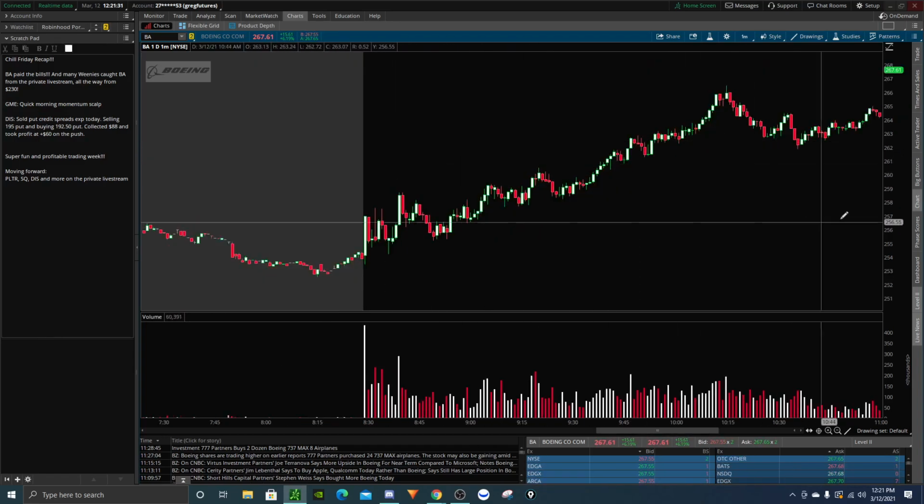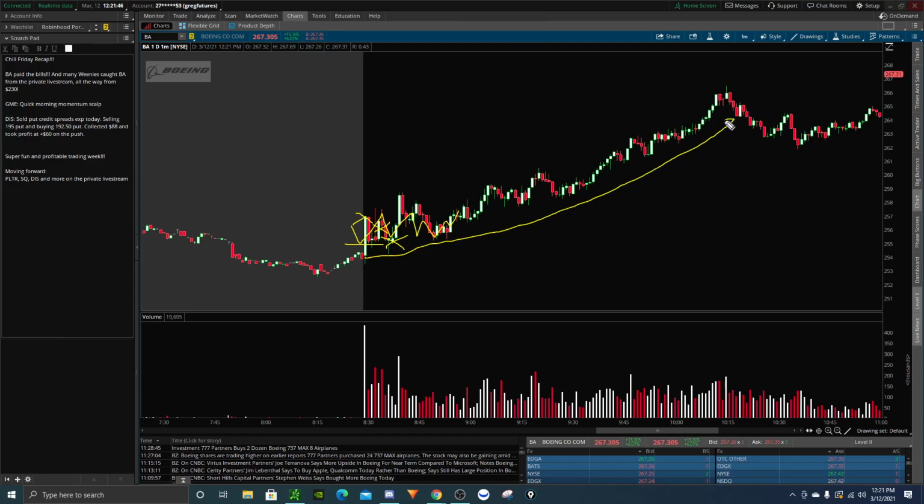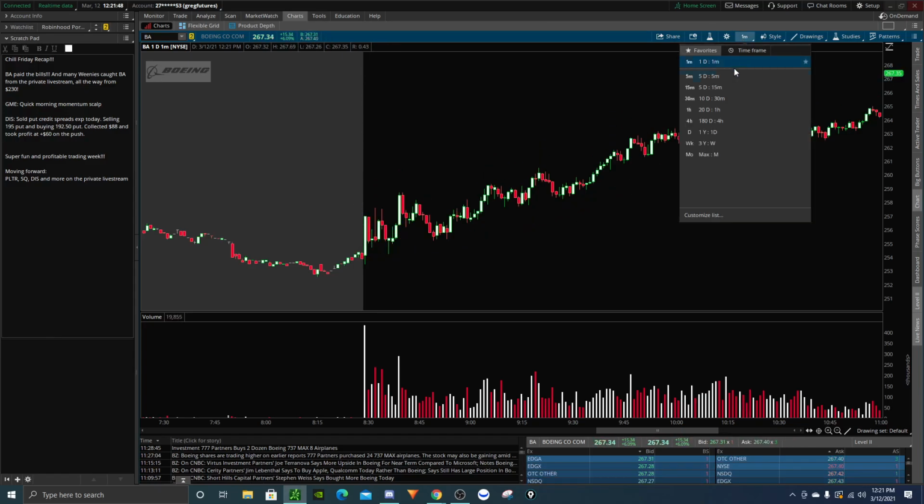Boeing, first trade of the day. Boom, nice good push up. I went ahead and went long Boeing right about 254.90. Took some profits off at 257, 258. Tried to do Boeing again at 256 and then stopped out. There's a lot of congestion on Boeing, but nice good uptrend all day. And this came from the daily chart.